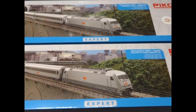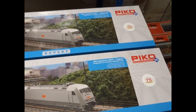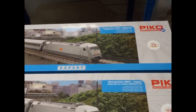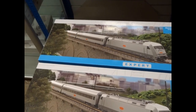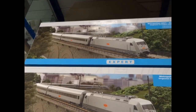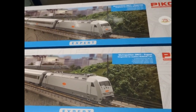So this year Piko have produced this fantastic set in HO scale, and we are selling them as the set. They come in two parts. My view on this is, for something like this, you want the complete train, and it's a nightmare getting the two pieces together later on when one part or the other part is sold out.